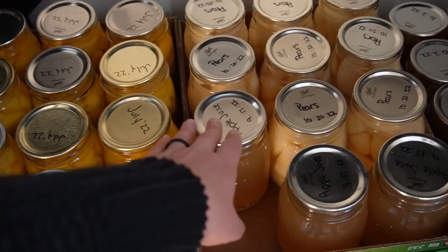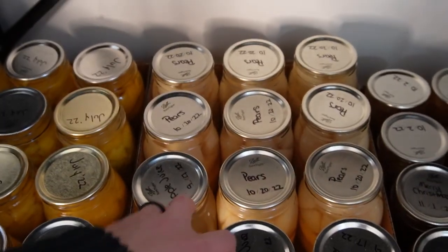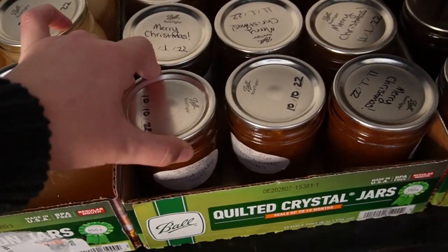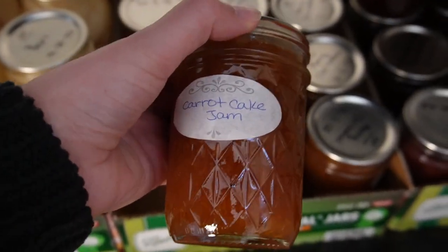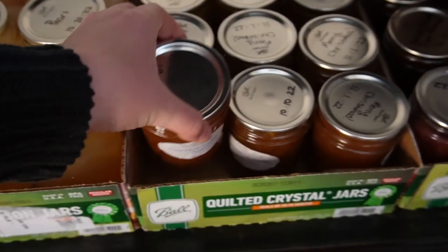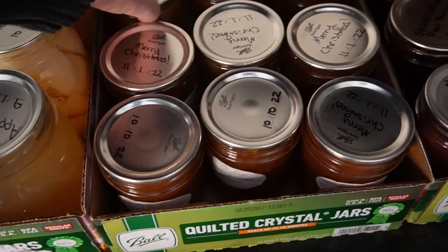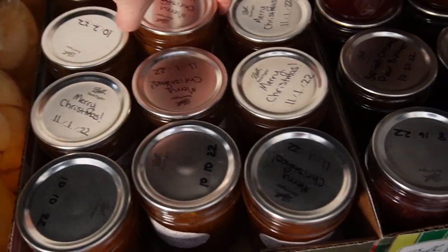Over here, I've got that blasted apple juice that was literally the bane of my existence. We have those pears that we canned up. Over here, Heidi canned this carrot cake jam. I haven't tried it yet. She said it was really good. She gave me a couple jars. I have apple preserves, more apple preserves. These are all apple preserves.